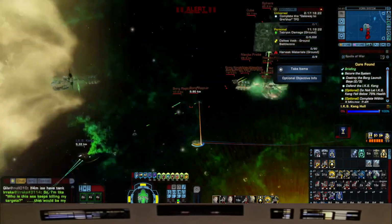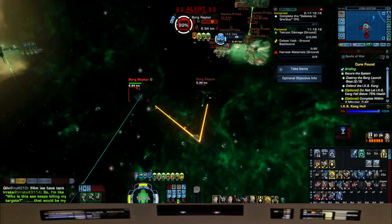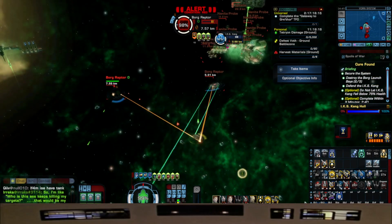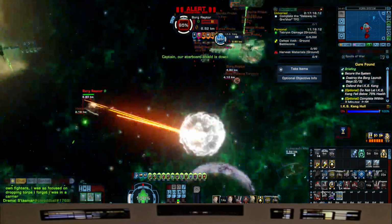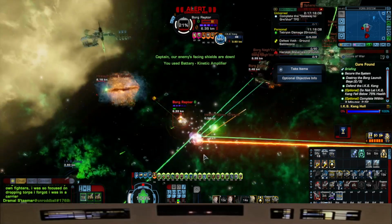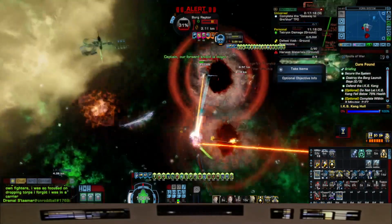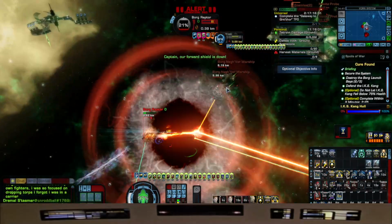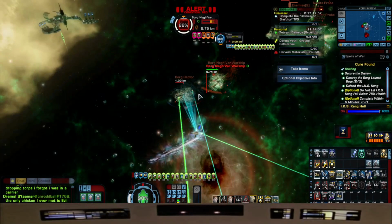Come on. There you go. I don't know what you expect from a OBERTH, but we're going to do our very best here, caps, to protect it. Raptors here. Take out this Negvar there.